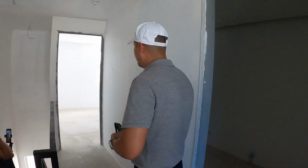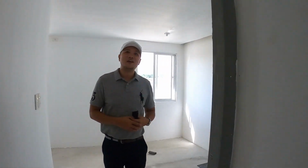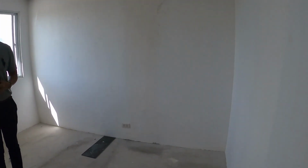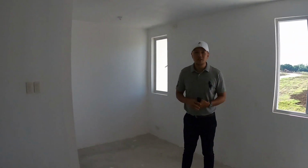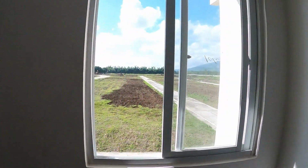Then next, ito yung para master's bedroom. So guys, di ba? For this size, for a price of 2.3 to 2.4 million, meron kang 2 bedroom, meron kang 3 bedroom na house na lang. So ito yung pinaka master's bedroom mo. Your master's bedroom is facing dito sa harapan, no? Sa front.